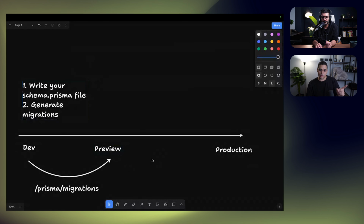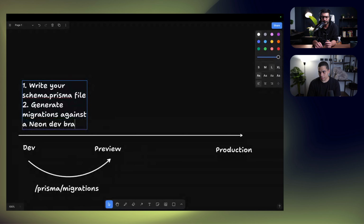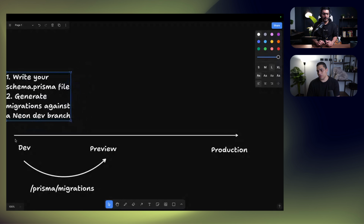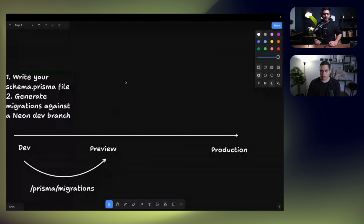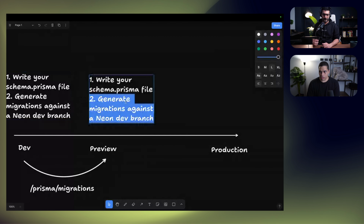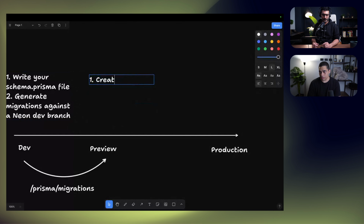But you'll notice something is that here it's against a Neon dev branch, or let's say a local Postgres instance. Well, you're going to want to do the same thing to the preview. So in a way, what you need to do now is first create another Neon branch and then apply any pending migrations.